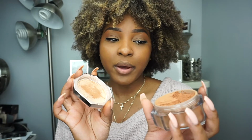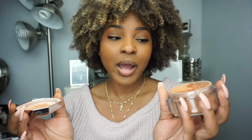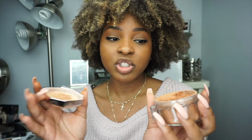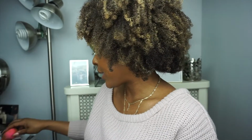So overall, when I'm doing my face, I use my setting powder for two reasons: to set my foundation once I put it on, and then to set my concealer after I highlight. Initially when I opened this powder and tossed it over to get some product, the first thing I thought was, I wish there was a better way that Fenty Beauty packages items so that all of the powder doesn't come out at once. But what matters is what's on the inside. So let's go ahead and set this foundation with the Nutmeg setting powder.